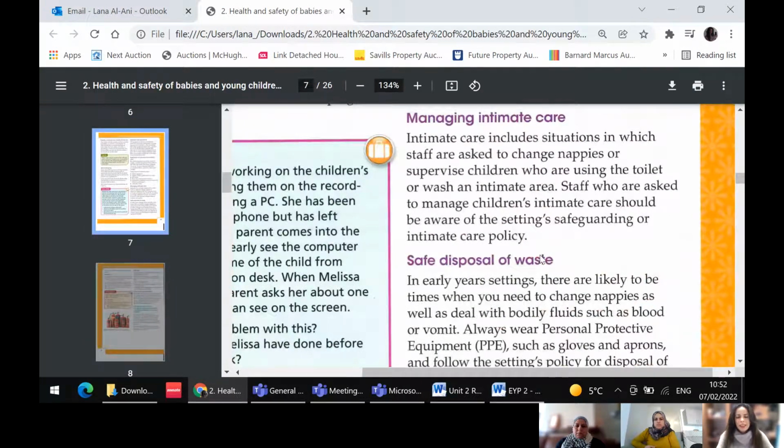Now, managing intimate care. What does this mean? Who wants to participate? About cleaning themselves. Maybe nappies. Okay, excellent. Intimate care is when you become very close to the baby, like when you change the baby's nappy. So that's intimate care.